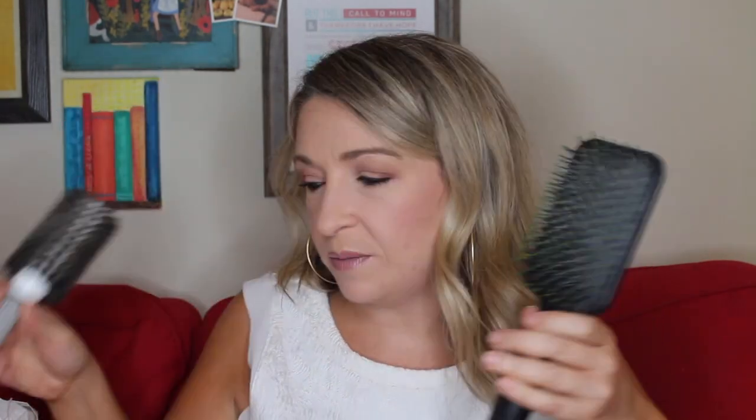Next, I am getting rid of two brushes that still have hair in them. I've realized it's been over a year since I've reached for these. Between my Dyson and my Revlon blow dryers, I don't have a need for these. I do have a Mason Pearson dupe, which is the Sonia Kashuk hairbrush. I do use that. I've kept that one. I've kept one other round brush, but I don't need both of these.